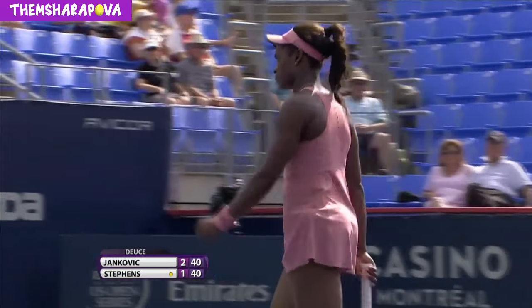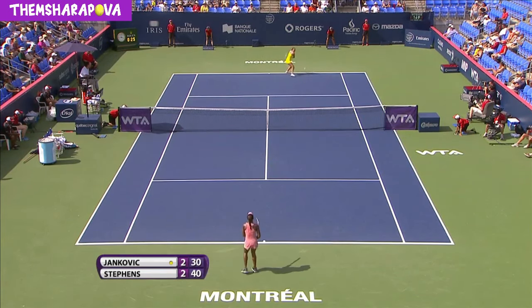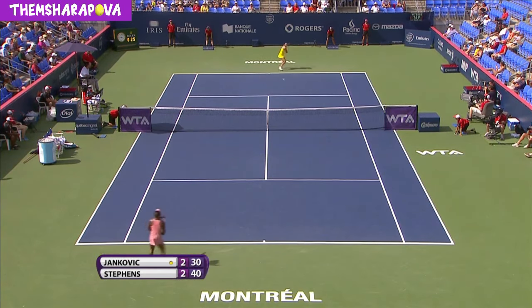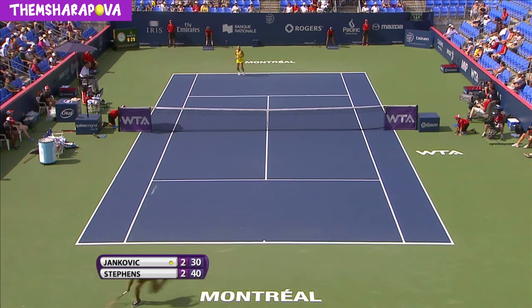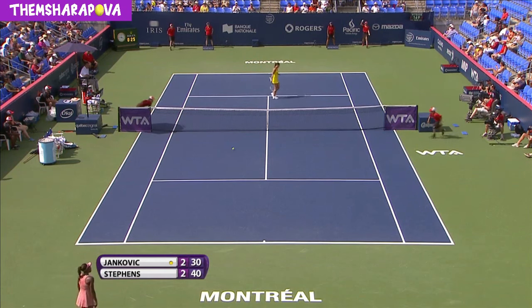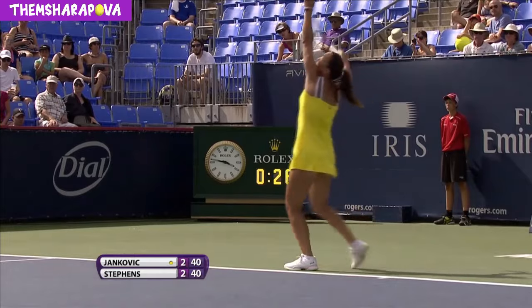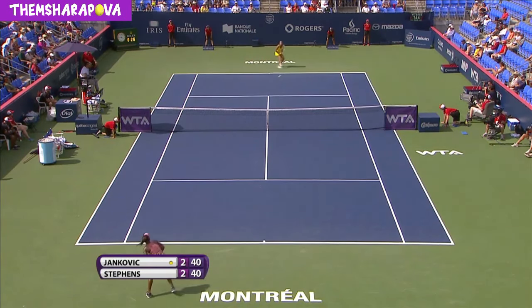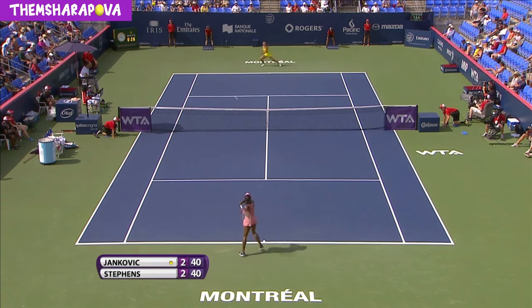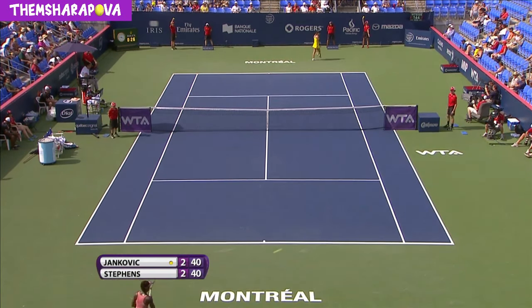He's taking no chances. Faces it, she does, head on. And saves it just as Stephens did in the previous game. On the agenda next week before the US Open.